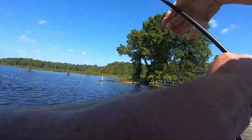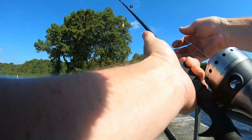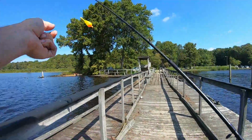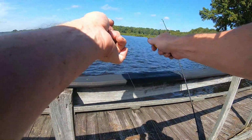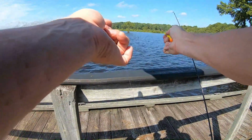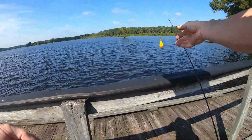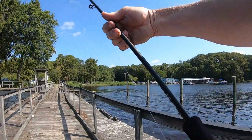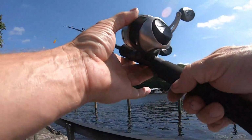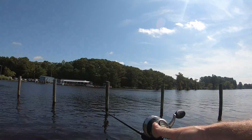And we're going to throw this thing out there and see what happens. Now, I got no idea how deep the water is here. So, I am going to run this thing up just a little bit and probably give myself about 2.5 foot. And just see what happens. We're going to try over here at these pylons. Or maybe we should just drop it right here.